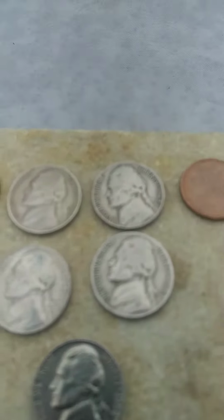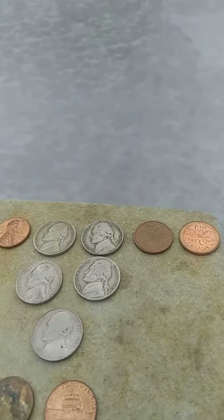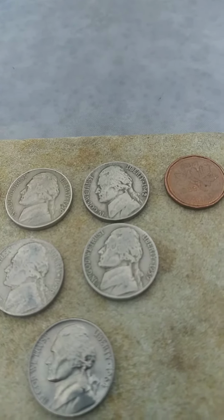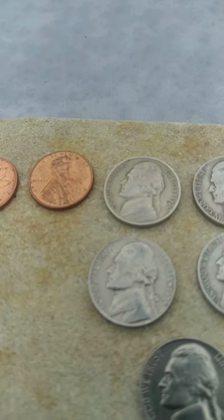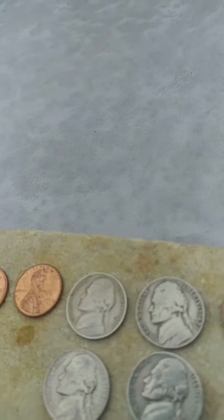And then here are the four oldest finds. So the four oldest finds here are a 1959D that looks really worn. I thought it was going to be old, but no. I was kind of scared. I thought it was going to be a 1939, and then we have a 1958D, and then here are the two best finds.